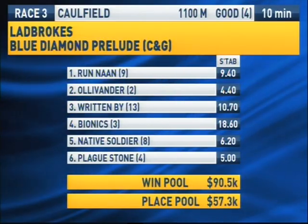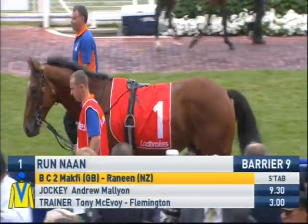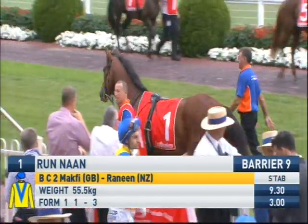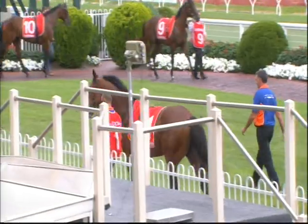Horse number one is Run Narn for Tony McAvoy. Andrew Mallion taking the ride here on the Son of Muckfee, who's won two or three starts. Yeah, and was good, of course, in the preview behind Long Leaf. That form, I'm sure, will stack up pretty well. Has a little bit to find all the same, but, second up, this prep might be open to that improvement too. Jane, I'm a fan of this colt.